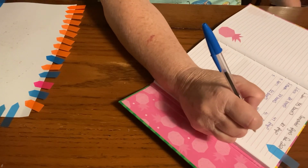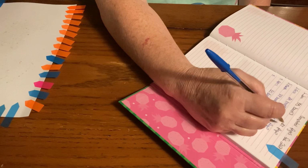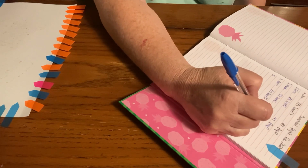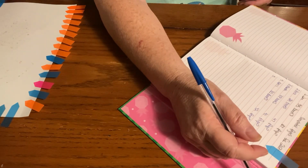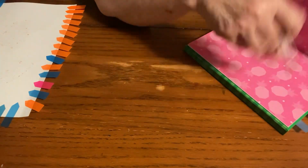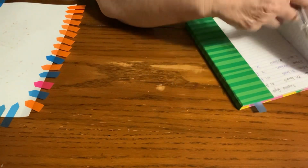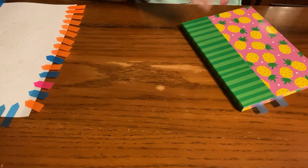In February I did 47. And so, yeah, I've been staying in the 40s, except for in January I did 37 pages. Very cool. And like I said, it's not for the number competition. I just like to keep track just for my own fun, you know.